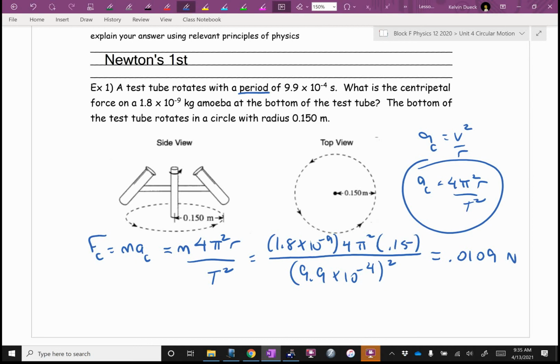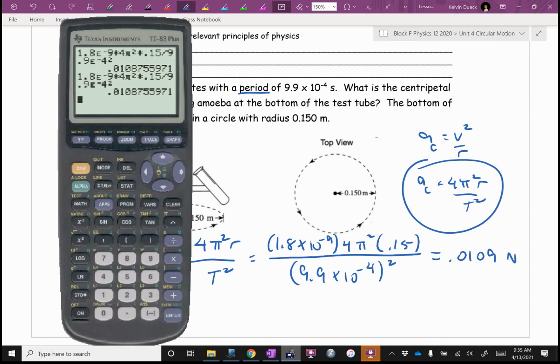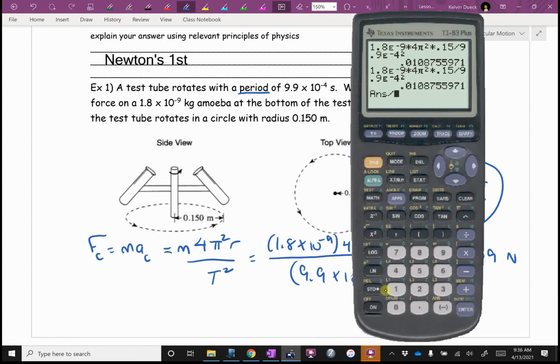I'd like to find out what the acceleration is. Well, if F equals what? How would I get the A by itself? Divide by the? How do you get an A by itself in F equals ma? So on your calculator, divide by the mass of this amoeba, which was 1.8, scientific notation, -9. What's the acceleration that this amoeba is experiencing? Do you get that? How many G's is that? How would I change this to G's? Divide by? This amoeba is experiencing well over 500,000 G's.